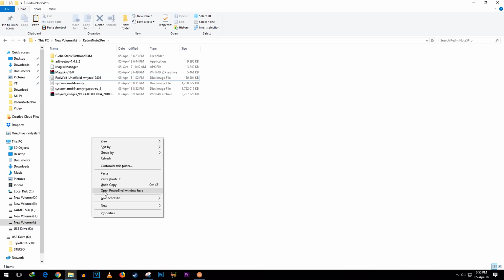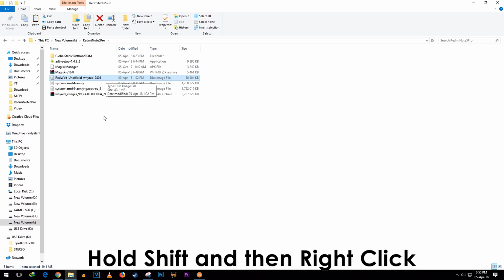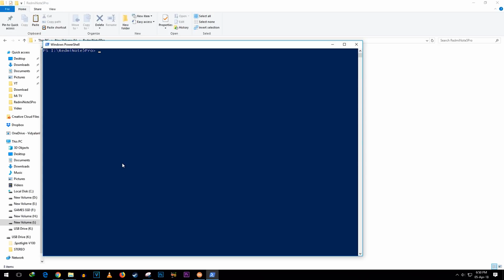Now we need to open up a command prompt window or PowerShell window. How do we do that? Hold the shift button on your keyboard and right click at the same time in the same folder where we copied the Red Wolf TWRP recovery file. I copied it in this folder, so I'm going to hold shift and right click in this particular folder only. If you see the option of open command prompt window, do not worry. Your window will be black, mine is blue, that doesn't change any command.